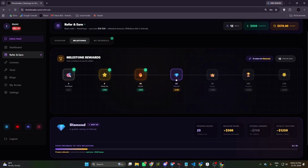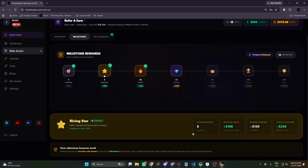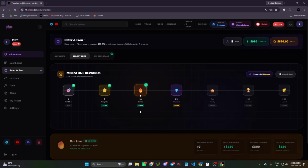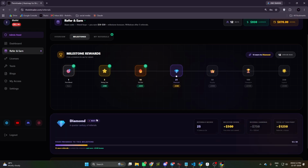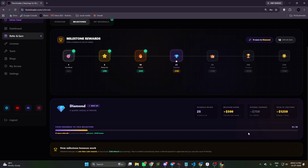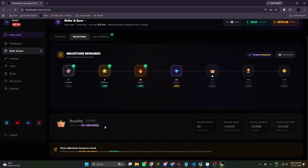The Milestones page lets you track your referral journey and see exactly how close you are to unlocking your next bonus. Completed milestones are automatically marked, while upcoming rewards show how many more referrals you need to reach them. Simply click any milestone to view its full details, including the required referral count, milestone bonus, referral earnings at that stage, and your total rewards. It's an easy way to monitor your progress and stay motivated as your referral network continues to grow.